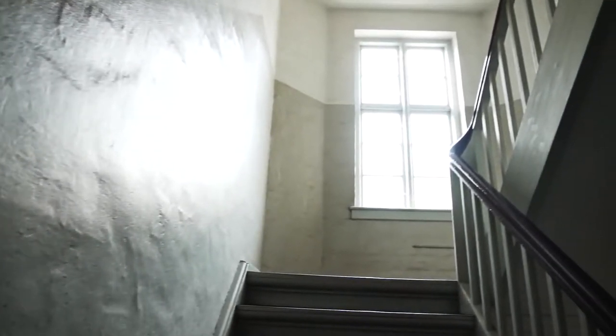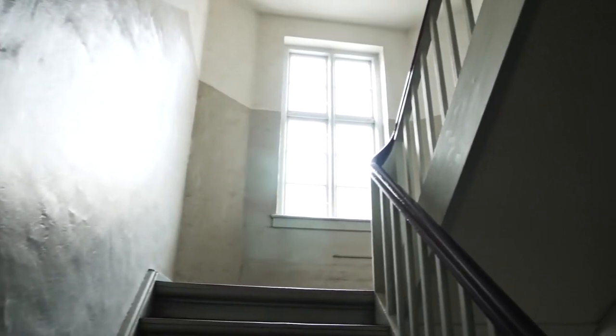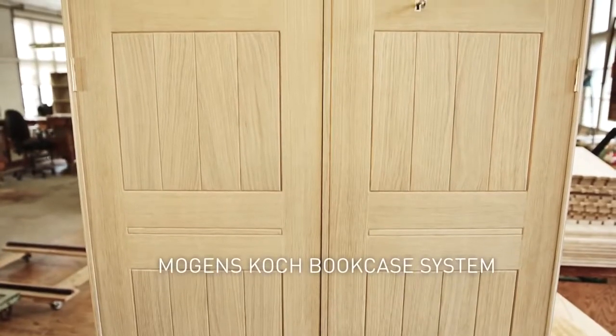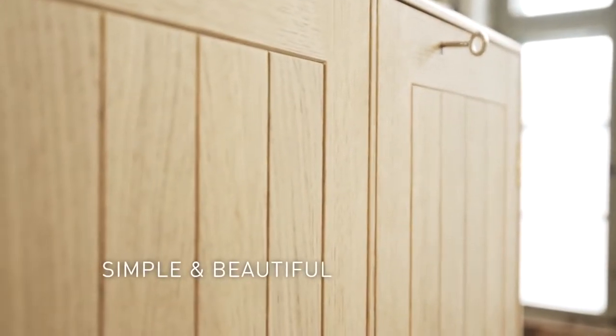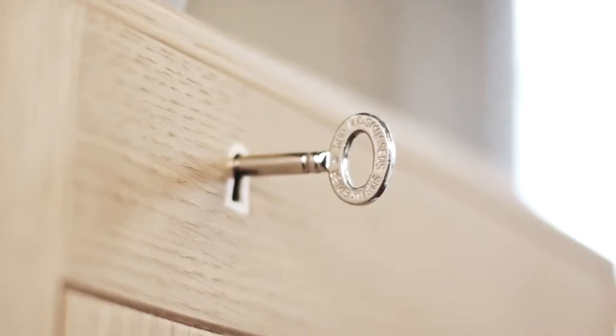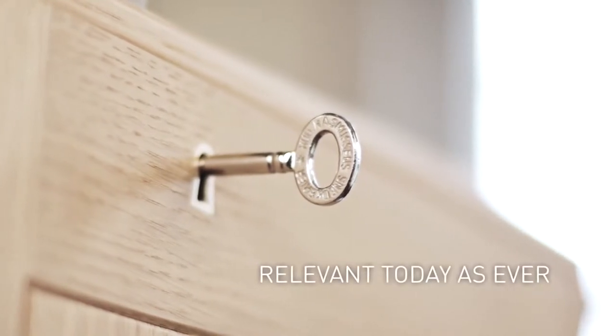Journeying upwards through the floors of the building, passing the skilled hands of the workshop, we arrive at the Mogens Koch bookcase system. Simple and beautiful. Designed in 1928, and relevant today as ever.